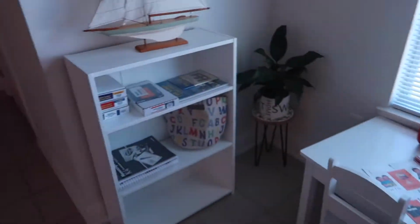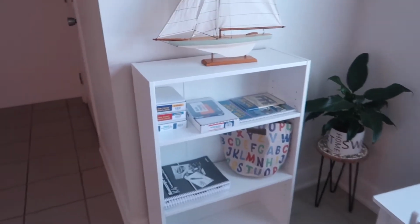So I wanted to go over this little area that we have for Hazel's school. It's probably gonna look a little different. We are planning on getting rid of our big couch back there. But for now, this is what her little school area looks like.